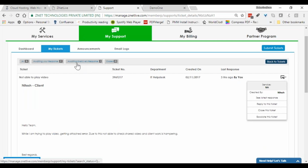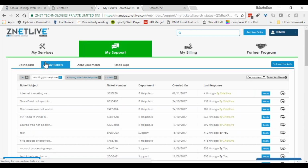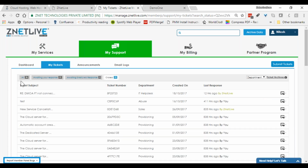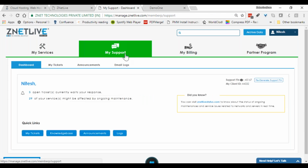And depending on the categorization, for example, if you as a customer are expected to respond to X number of tickets, it's logically grouped here. If you're waiting for the service provider to respond, it groups in here. And if these are tickets which are closed, they group in here, etc. So depending on the categorization, the tickets are logically grouped for the customer to understand where they are. So this is a very important way by which customer can log a ticket and find a resolution for it as well.